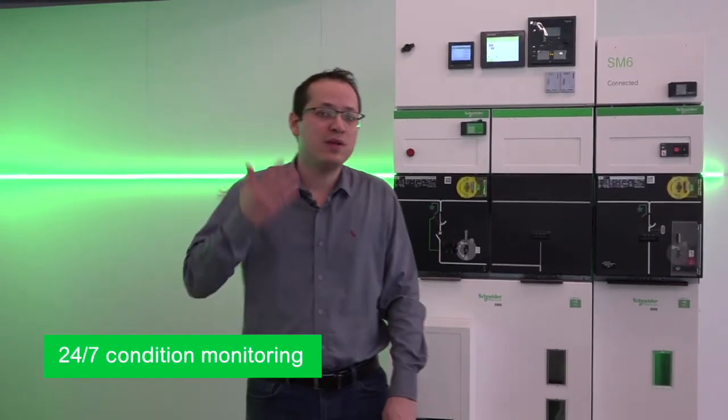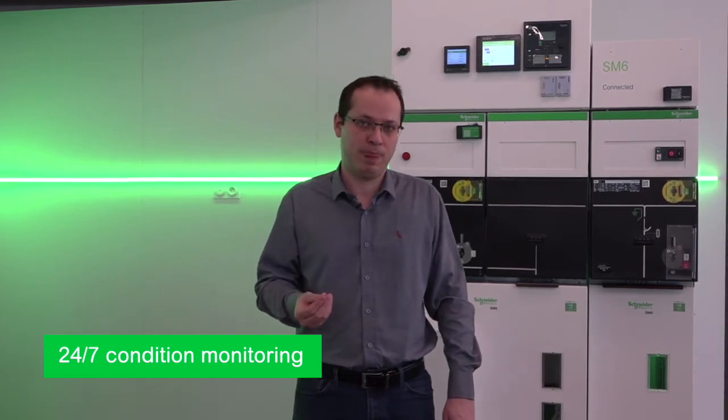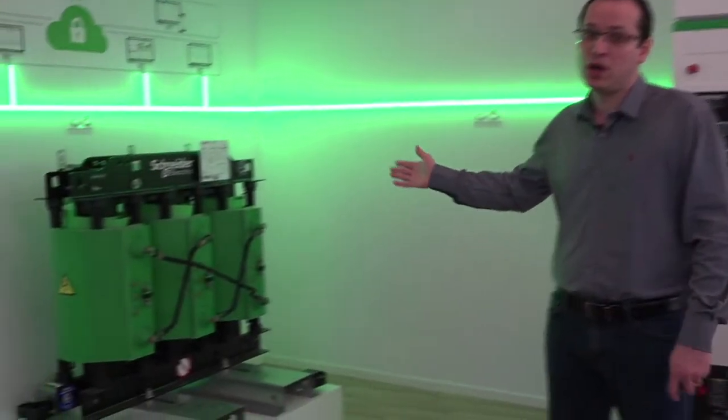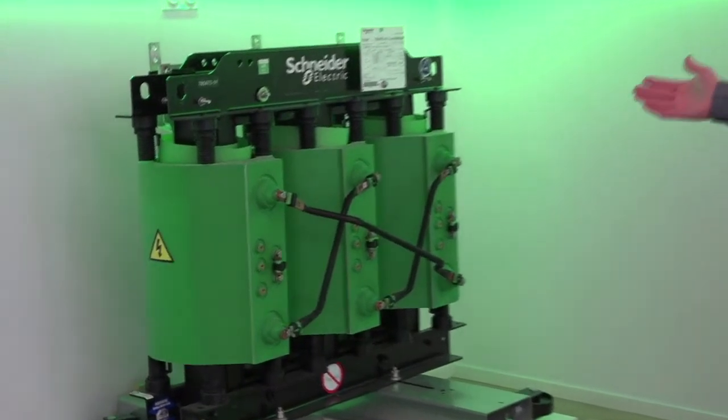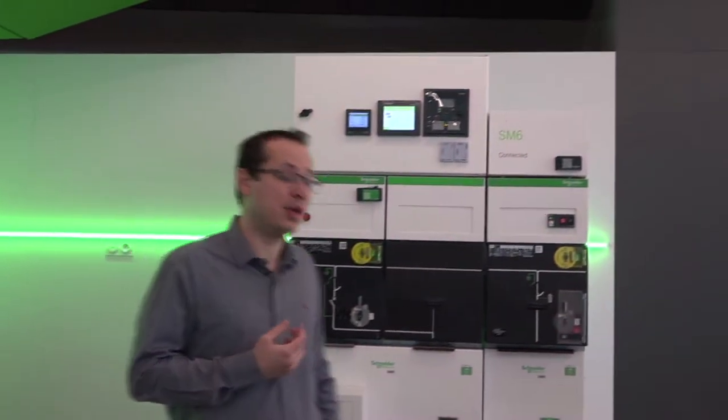Well, the second level provides you 24/7 condition monitoring with more sensing capabilities like environmental and circuit breaker monitoring, for remote and optionally cloud-based connectivity with analytics to enable predictive maintenance. It's also possible to integrate SM6 connected with our latest 3-Hall connected transformer to get the complete substation health assessment anywhere, anytime. Let me demonstrate you all the functionalities around this second level.